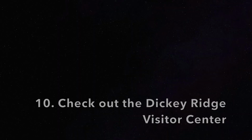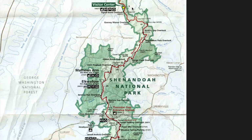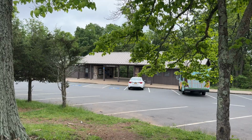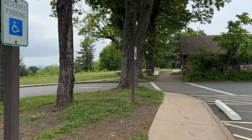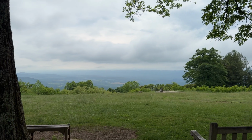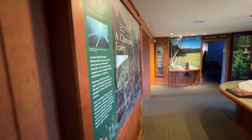And finally, number 10 on our list is to check out the Dickey Ridge Visitor Center, located in the north section of Shenandoah National Park along mile marker 5. This visitor center area has a flush toilet restroom building in the parking area. This visitor center sits up on a ridge and has some beautiful views looking out at the surrounding mountains and valleys. From inside the visitor center, there are rangers there to assist you with any questions you have.